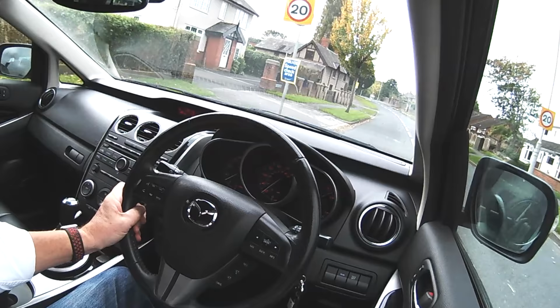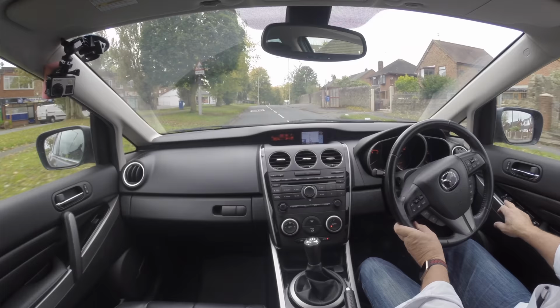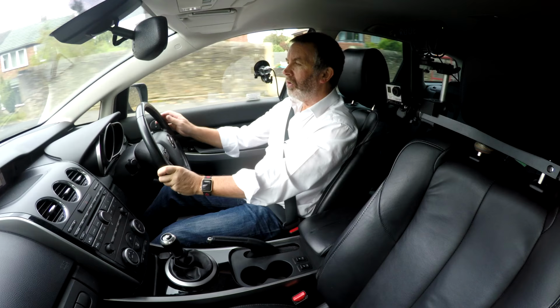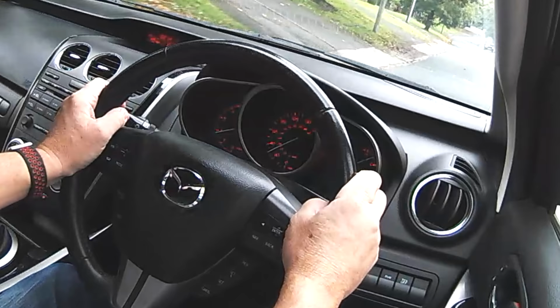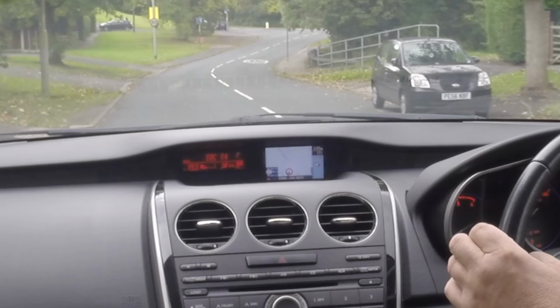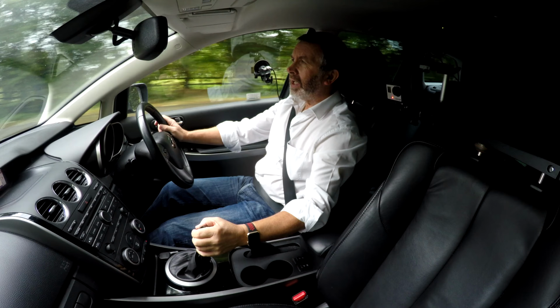You've got power folding door mirrors, electrically operated door mirrors from the switch here, electric windows, a nice clear display there with red numerals. Rev counter on the left, speedo in the centre. On the right hand side you've got your mileometer, temperature gauge and also fuel gauge. You've got sat nav in the centre there and your radio display to the left of that.